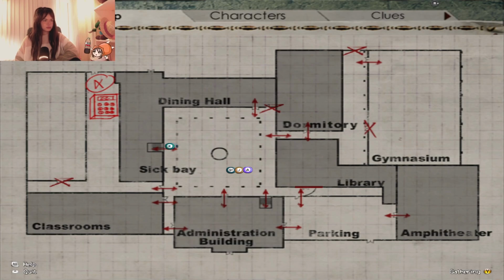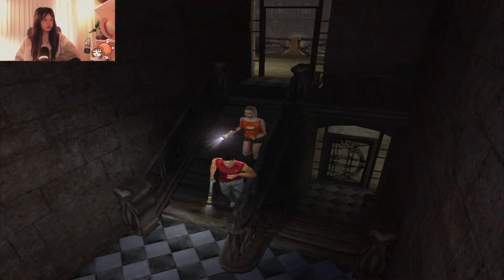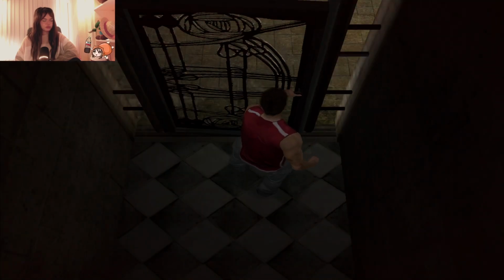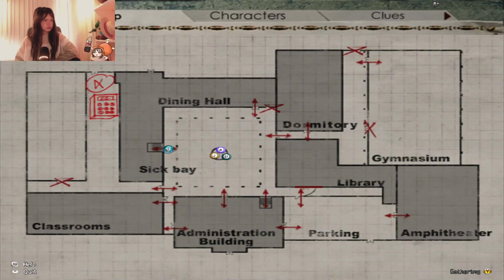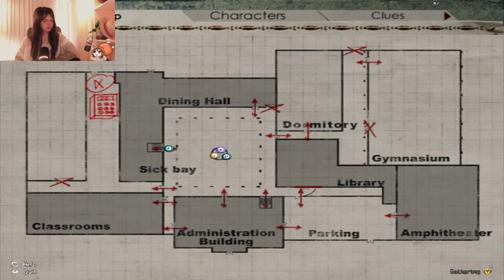The dining hall. Yeah. From the bottom floor. Yeah, but I think we opened the gate. There was like a direct door to where she is. We do have like a direct door, actually. How can I go to the upper floor? How do you go to the second floor here?